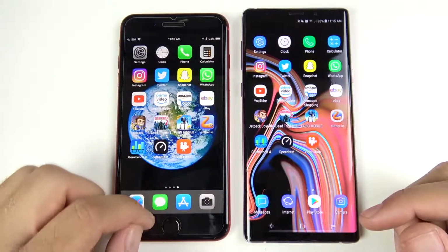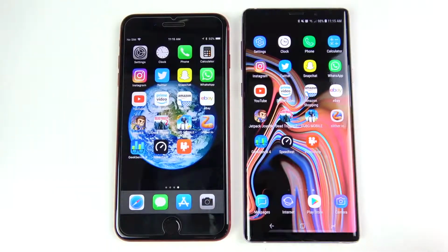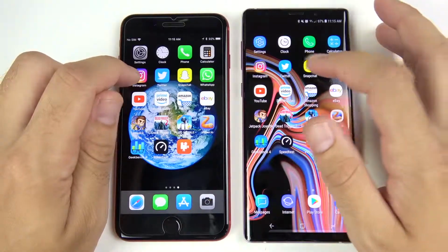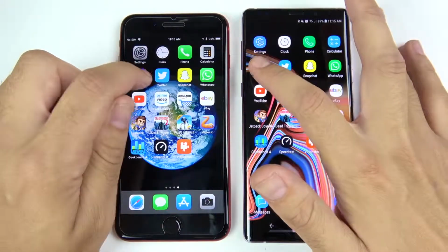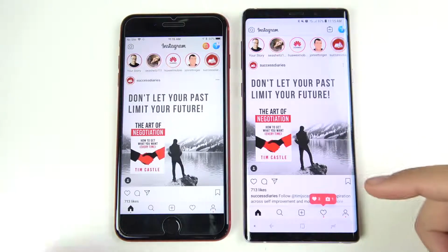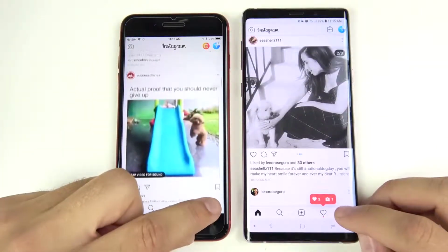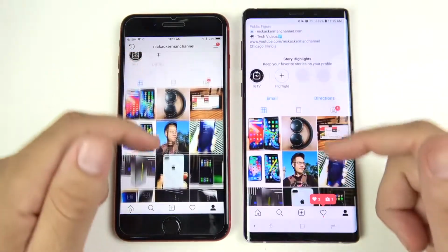I think True Tone or maybe Night Shift's on here for the 8 Plus. Yeah, it's True Tone. Let me turn that off. It makes the screen look a little bit yellow. Let's go into Instagram. 3, 2, 1. And see which one is first, and that looks like it is the Note 9. Yes, you see the notifications right there. And let's go ahead and hit this right here, and you see the 8 Plus a little faster there.